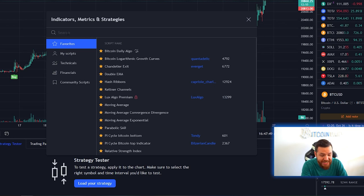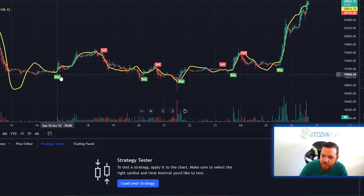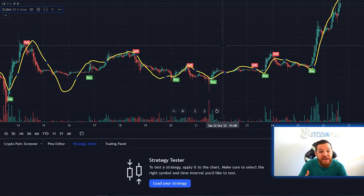So we're gonna go back to indicators and type in ZLSMA. And you'll see it right here, the zero lag LSMA by verified. Click on that one, and it's gonna put this moving average on our chart. Now we wanna open that up and change the length from 32 to 50. You'll see that that'll smoothen out the moving average a little bit, and then just hit okay. And that's basically it for the strategy.